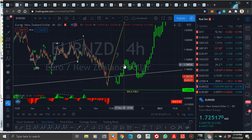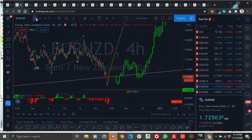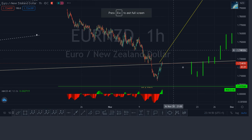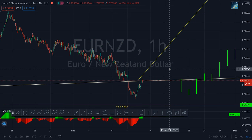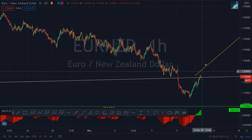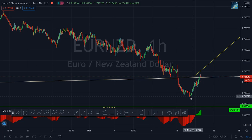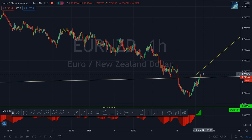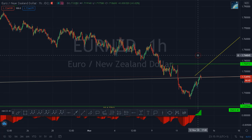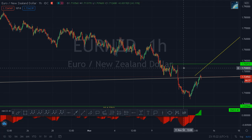Okay, this is still Euro USD. I think we don't have the 1 hour chart on it. On 1 hour, we don't have anything to show, only that you can see the strong move. The move is strong enough to show that the pair has been going up. But it will be good to wait for a break of this channel. If here is broken, you may consider buy.